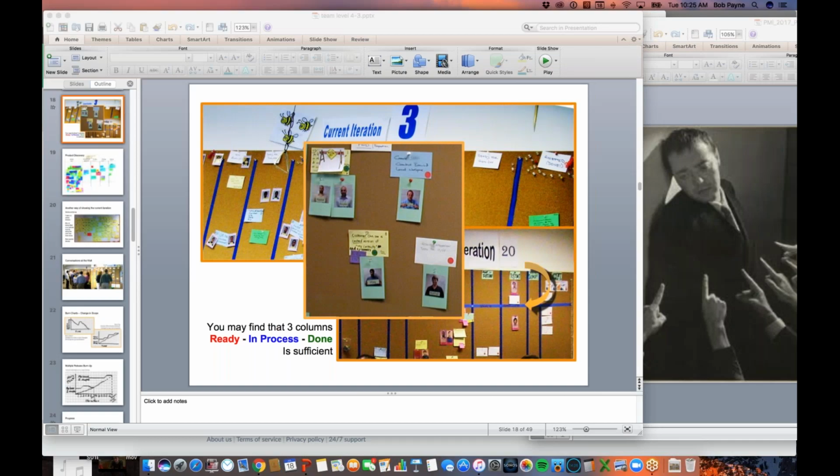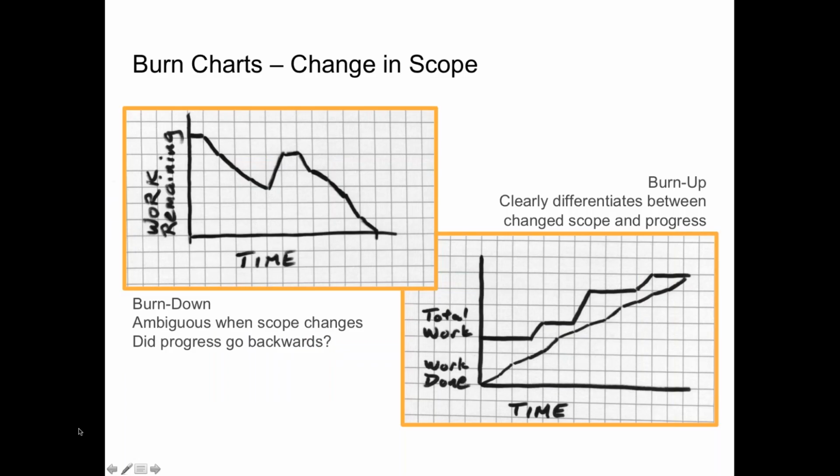Are you still there? We lost the screen there. Yeah, I'm not sure what happened. I'm trying to share it now. Are you able to see it? Yep.